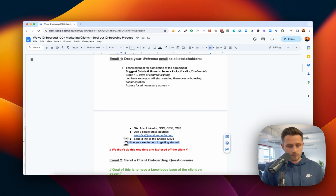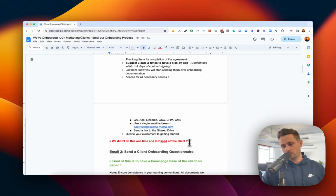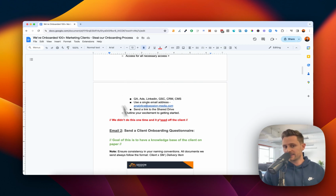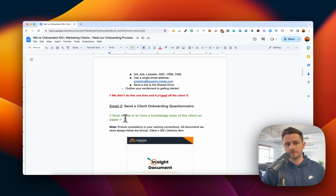They've just signed probably an expensive agreement with you. They've got KPIs to hit. Get them excited. Let them know that you're working in partnership with them and that you're keen, ready and raring to go, basically. Don't start on the back foot. Absolutely integral. You send that welcome email and it contains all of the above points as well.